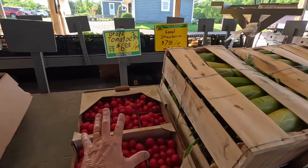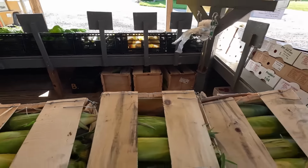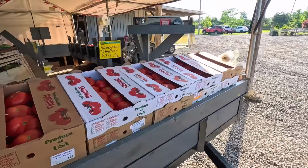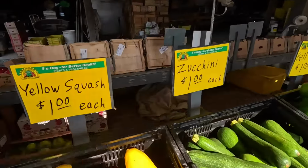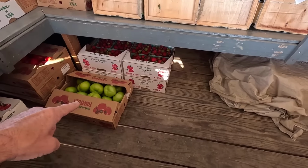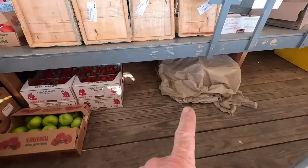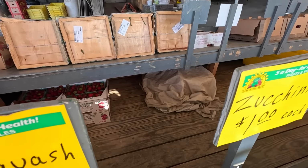Got a flat of grape tomatoes on here today, and underneath the shelf down there, we got our 6 flats of strawberries, 20 boxes of tomatoes. There's our starter flats of strawberries. Oh, and a box of green tomatoes. They love their green tomatoes in Marysville. And then I wrapped up 2 flats of strawberries so they stay colder for later in the day.